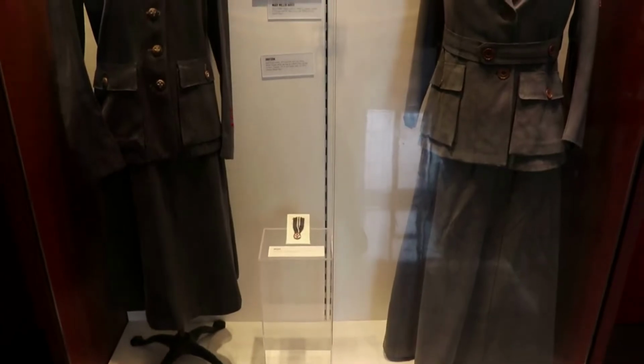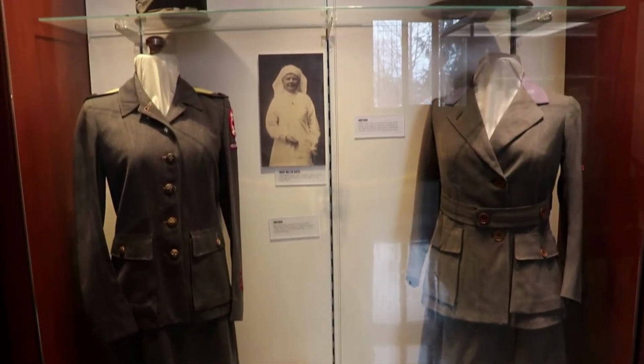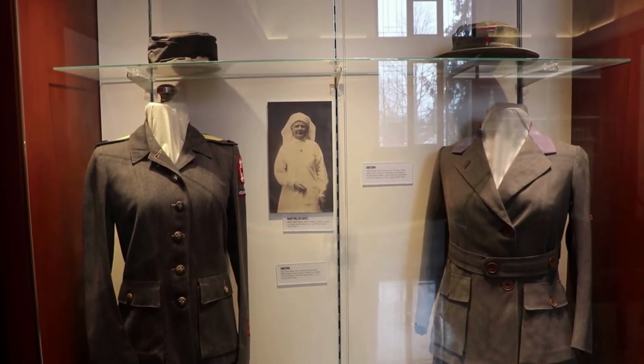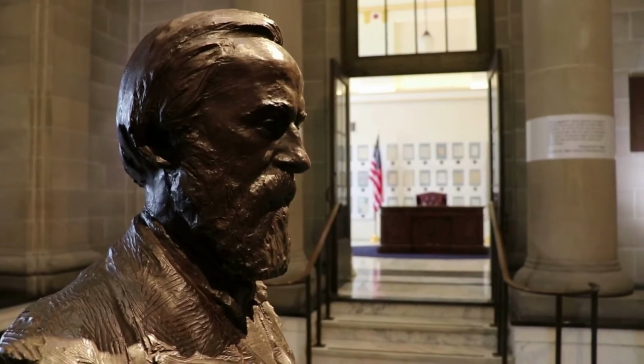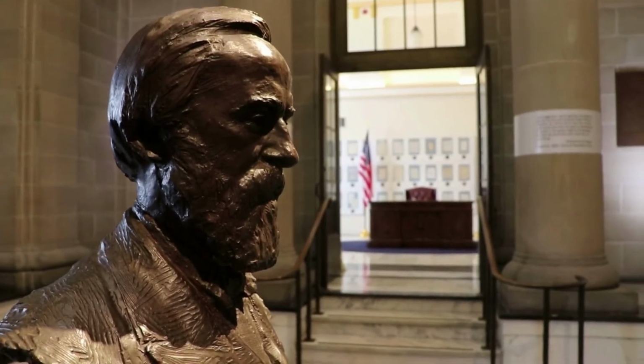Here are some women's uniforms from World War I. The first women enlisted into the Navy during the war, and they did generally receive the same benefits and responsibilities as men. The other room features an exhibit on the presidency, featuring presidents other than Hayes.